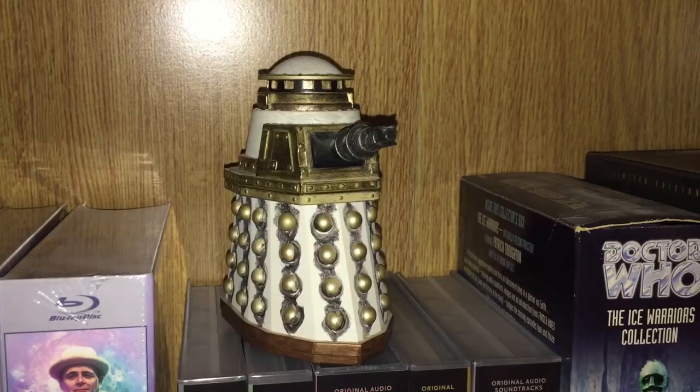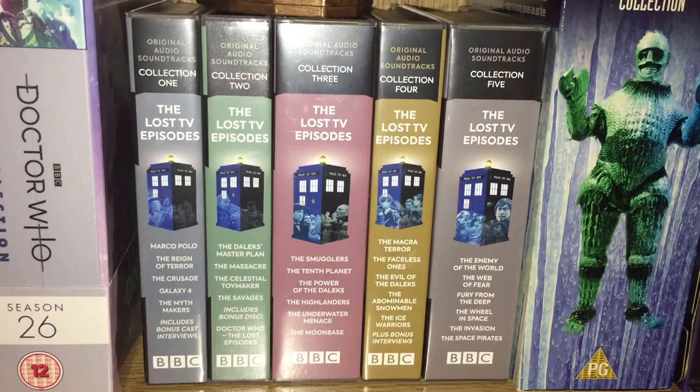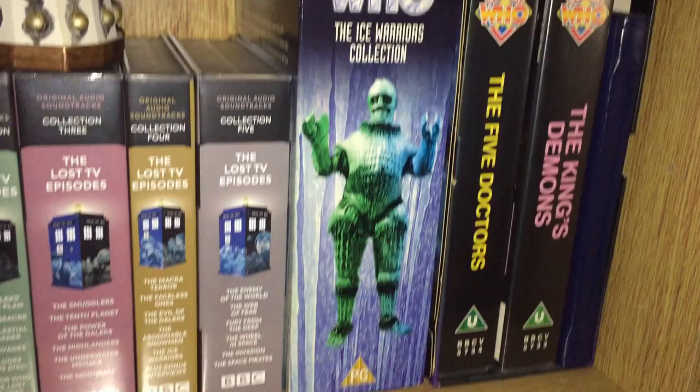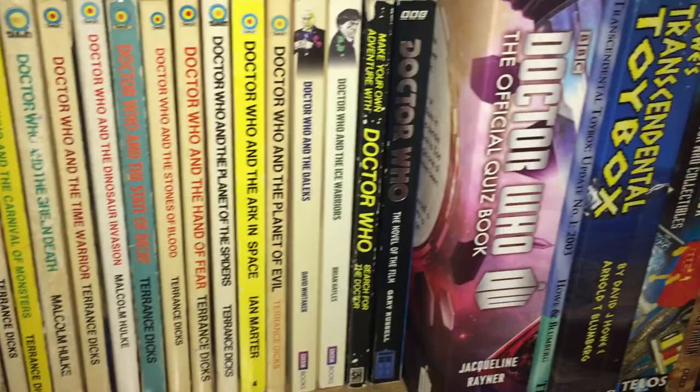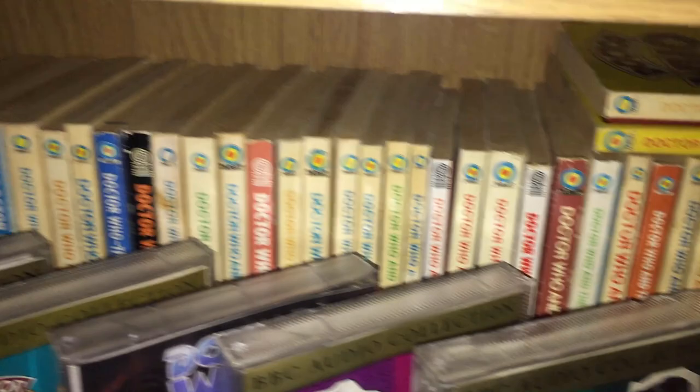And then we have these really nice Lost in Time or Lost TV episode CDs. And we have the Ice Warriors video box set alongside the Five Doctors and the King's Demons. Moving on down here, we have a lovely little TARDIS ceramic cup. We have some audio adventures on cassette. And we have some Doctor Who books and stuff just going on there. We have a load of Target books at the back as well.